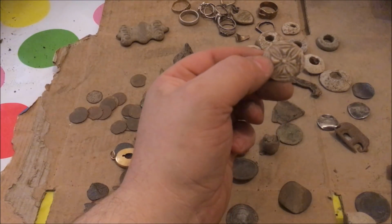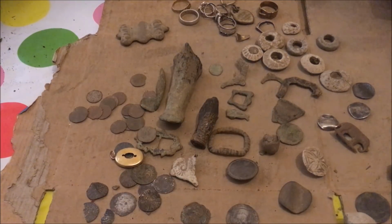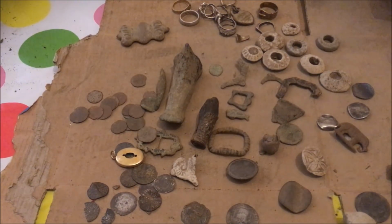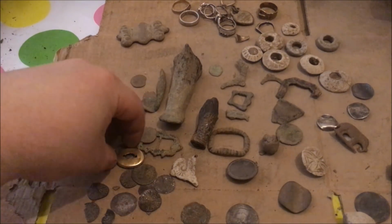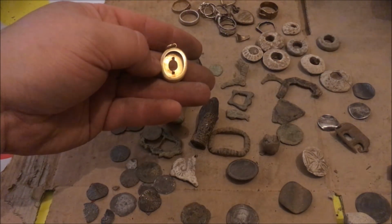Especially that one there. I loved that. I couldn't believe when I found that. Absolutely stunning. Took me by surprise. I'd been in a field that I'd never been in before, and I thought there was just nothing coming out of it, and then bang, I just got a medieval find, and I thought to myself, that just made my whole entire year.